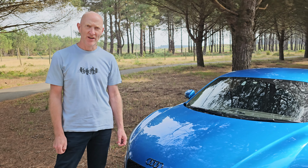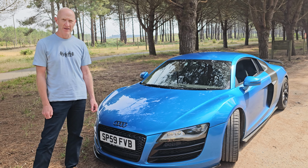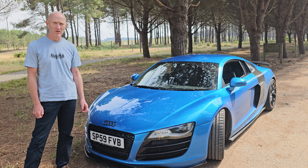Hi, I've got a new car. It's this. It's an Audi R8. It's a Gen 1 V10 manual and it's to replace the Golf.